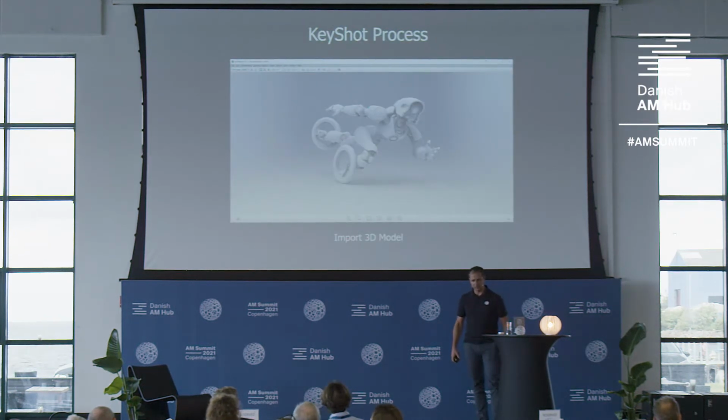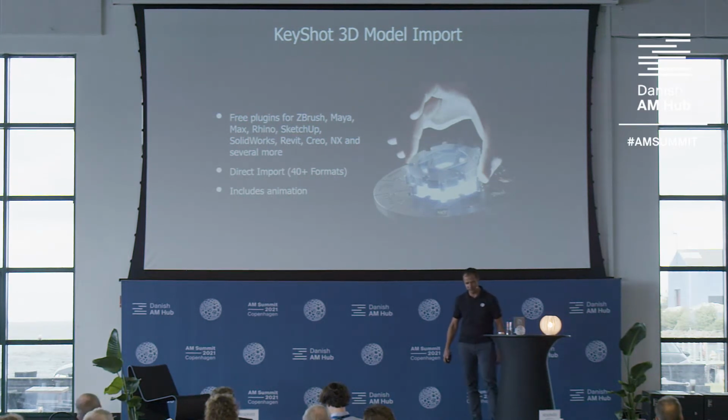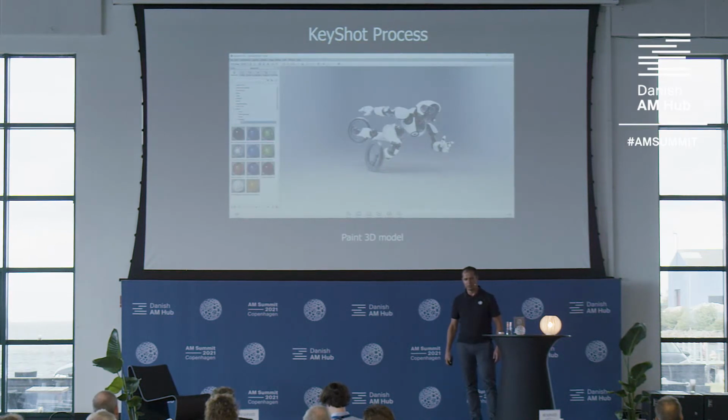So the process, I'll just walk through it quickly. You import your model, and you can import models from a lot of different tools. We have plugins where you can easily transfer the model, but we also have direct import, and import of animations if you have simulation tools. You paint it, it's just drag and drop. You have, I think, 800 materials that come with the library, and you can of course extend it. It's metal, plastic, glass, dielectric, etc.